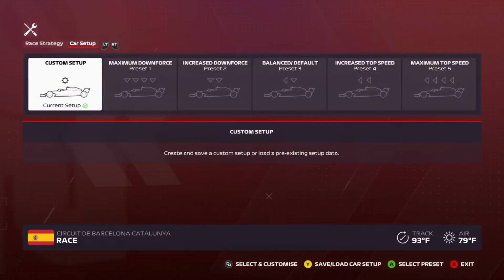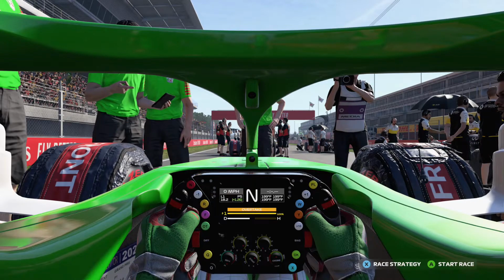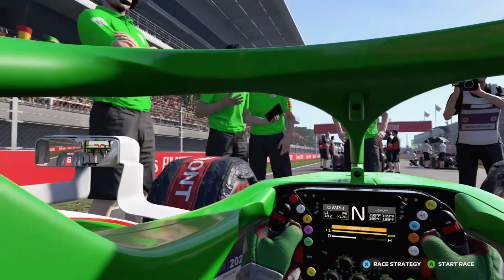We've got that selected, and we are ready to go racing. Let's just not wreck it. So, alrighty guys, let's get to work.